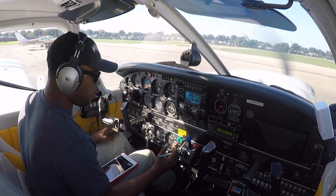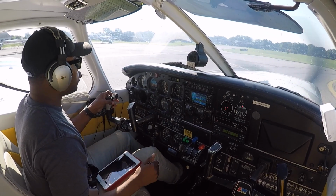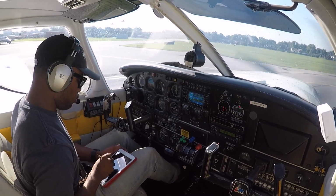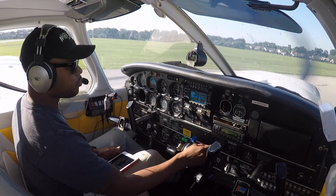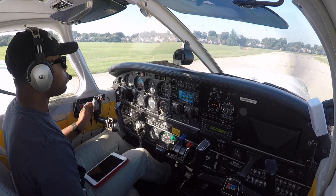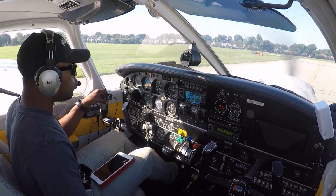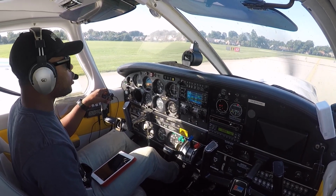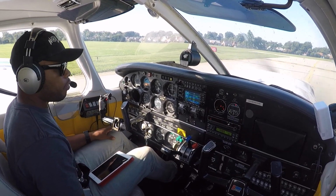All right, parking brake off. Lance 45 Alpha, you ready? Yes, sir, ready to copy, 45 Alpha. Lance 45 Alpha, on departure fly heading 090, maintain VFR at or below 2,500. Departure frequency 132.07, squawk 4263. On departure, initial heading 090 at or below 2,500, departure frequency 132.07, squawk 4263, 45 Alpha. Lance 45 Alpha, readback correct.